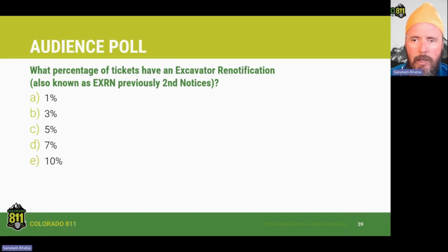What percentage of tickets statewide have an excavator re-notification submitted on them? The answer is 5%. Would you say that 95% of tickets are completed on time in your area? Now I will pass it back to Carla for a final review of the positive response process.